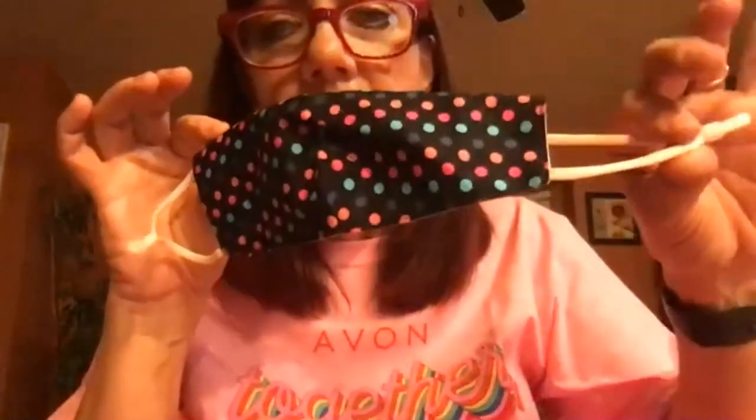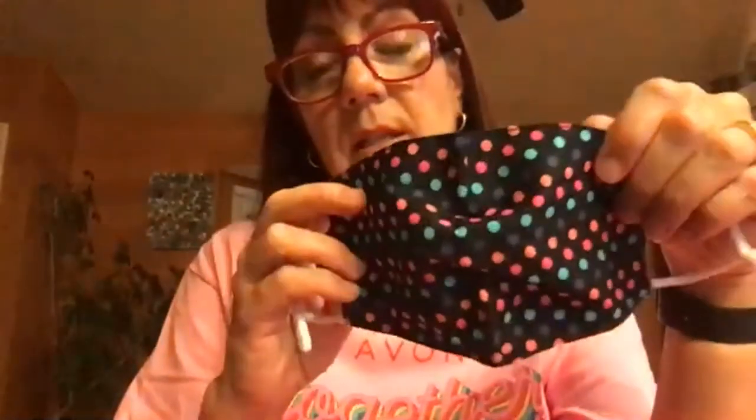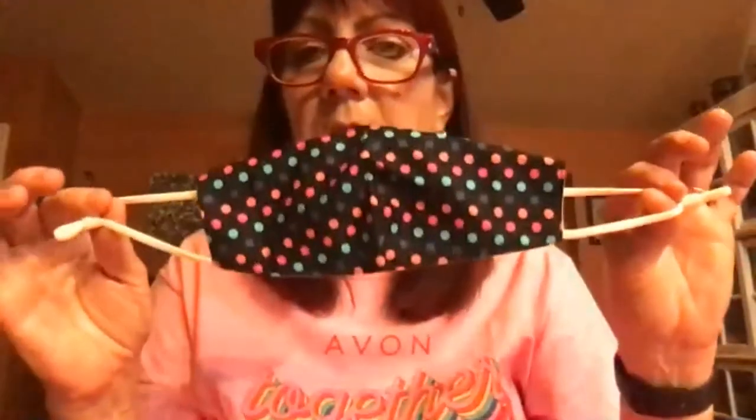Here's one of the masks. It's polka dots, and it has these little rubber ends, which are really great because everyone has a different size face. Some of the masks I bought from a friend that were homemade didn't fit. They would fall off my ears because this part was too big. So with these, you can just take this little rubber thing and cinch it up. We even have child-sized masks too.